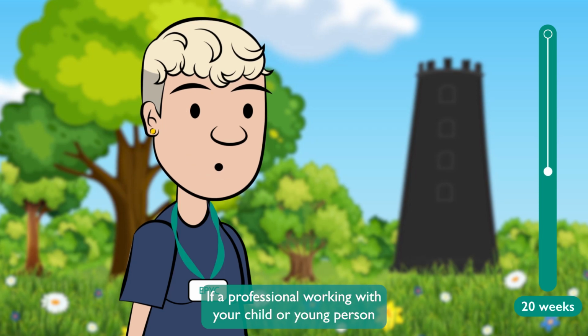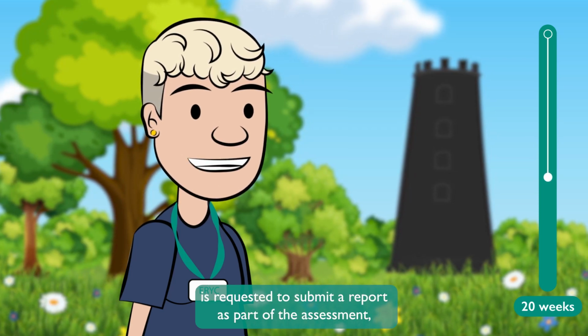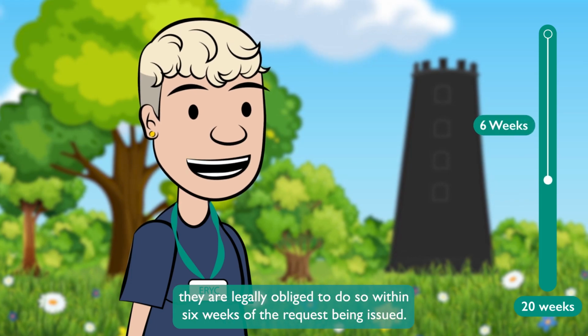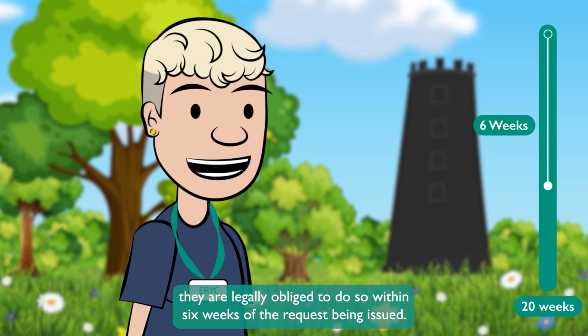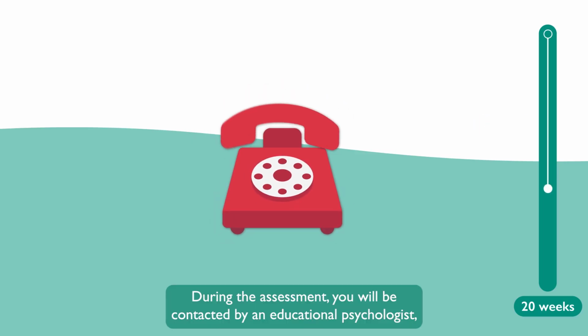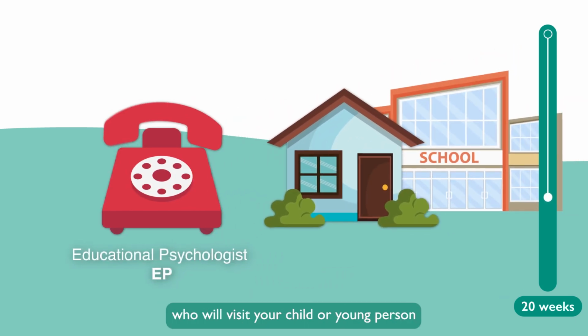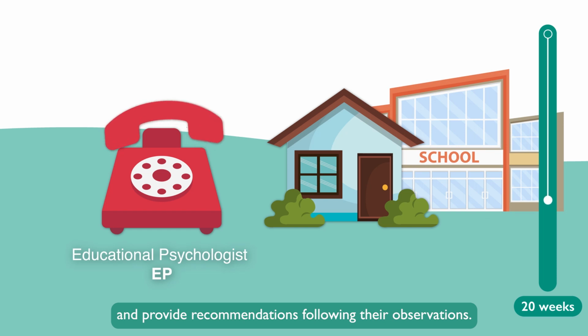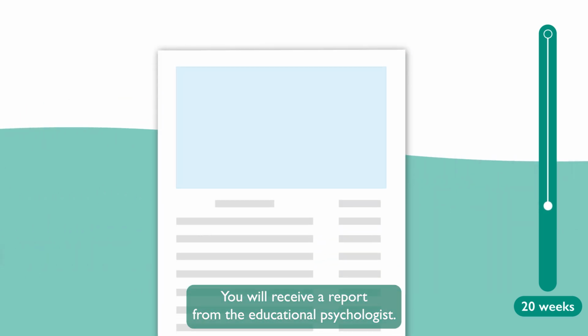If a professional working with your child or young person is requested to submit a report as part of the assessment, they are legally obliged to do so within 6 weeks of the request being issued. During the assessment, you will be contacted by an educational psychologist, often shortened to EP, who will visit your child or young person and provide recommendations following their observations. You will receive a report from the educational psychologist.